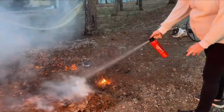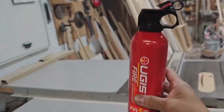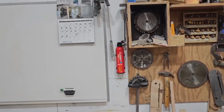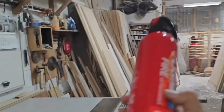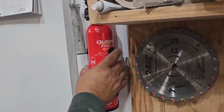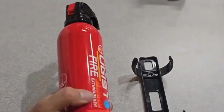What sets these extinguishers apart is their portability. They have a maximum spray distance of 13 feet. This means you can quickly and effectively stop a fire from spreading without leaving any residue or mess behind. Don't wait until it's too late. Invest in a compact fire extinguisher today and be prepared for any emergency.